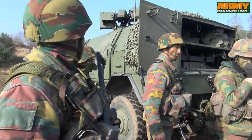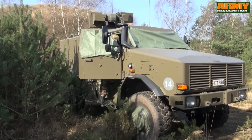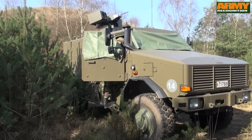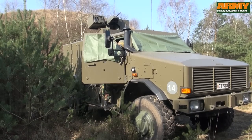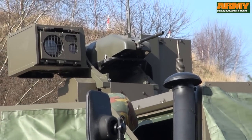In this direction you can see a Dingo, Dingo 2. It's German made. It's armored and it's armed with a 7.62mm system for our own protection.